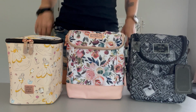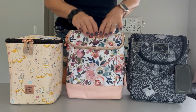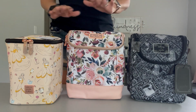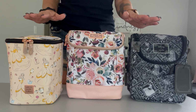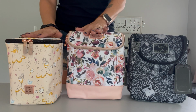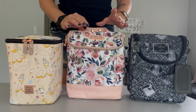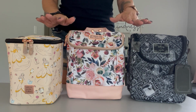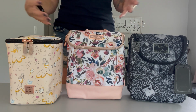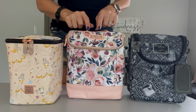Okay, so once again, these are the 3 lunch boxes we're going over today. This is the Jujube Be Cool, the Itsy Bitsy Chill Like a Boss, and the Petunia Pickle Bottom Pixel. I want to go ahead and say that these are all relatively similar in terms of price point. You've got 30, 30, and 35. I am not totally sure why this one is priced higher than the others because in my opinion, it's beautiful, don't get me wrong, and I love mine, but I'm not sure what it brings to the table that is $5 worth more than these guys. But that's just to note, there is a slight price difference for this one.